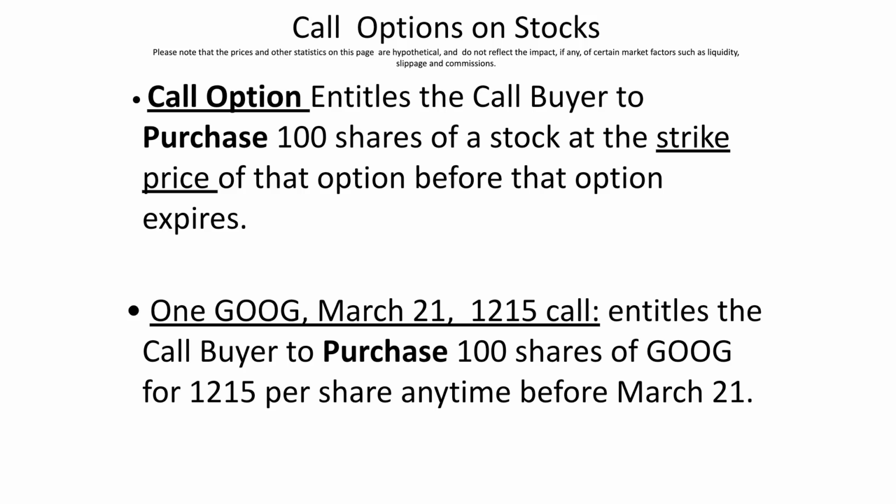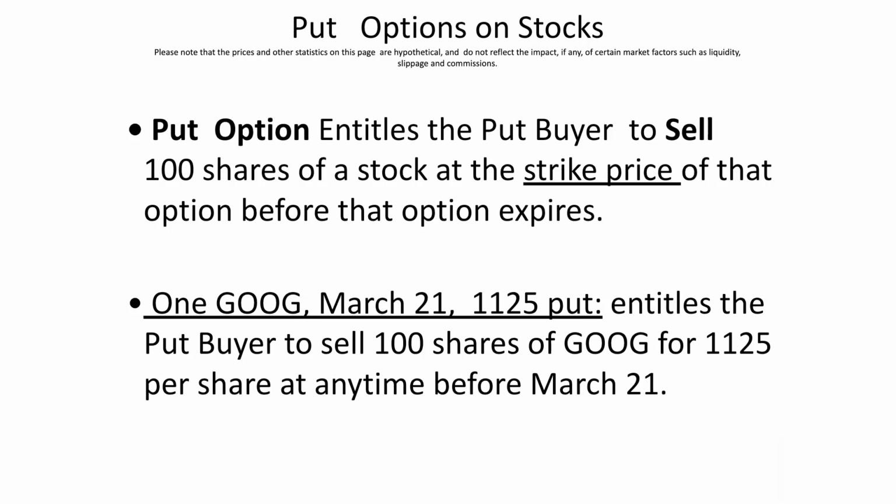Now, a put option, on the other hand, entitles the put buyer to sell 100 shares of a stock that, say, he already owns at the strike price of that put option at any time before that put expires. People will frequently buy puts on stocks that they own where they'd like to lock in the lowest price that they could sell their shares for to limit their losses if the stock goes down. So, for example, if someone owned a March 21, 1125 put on Google, if Google really tanked, they could sell their shares for 1125, no matter how low Google's stock price got.